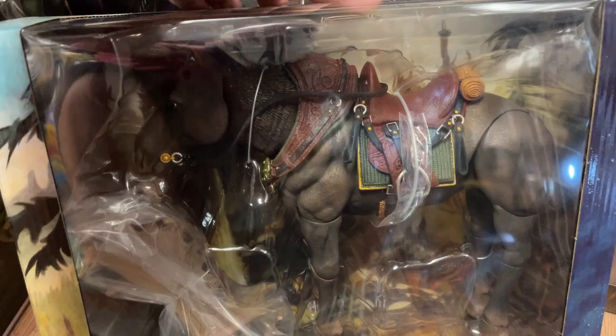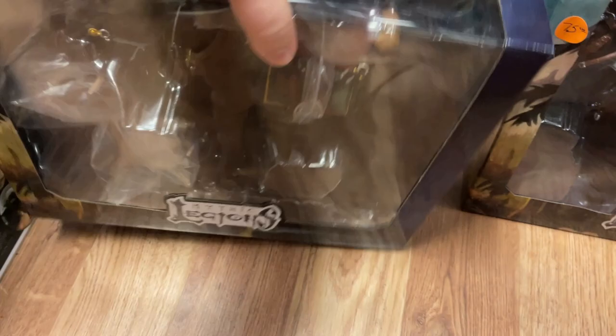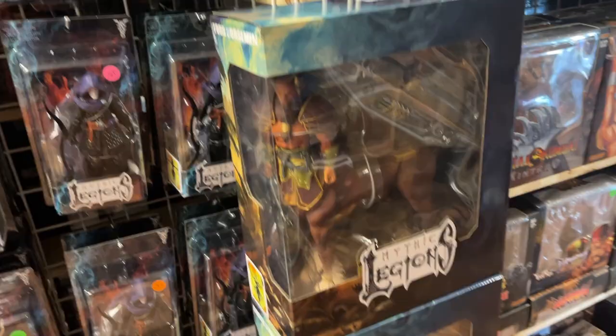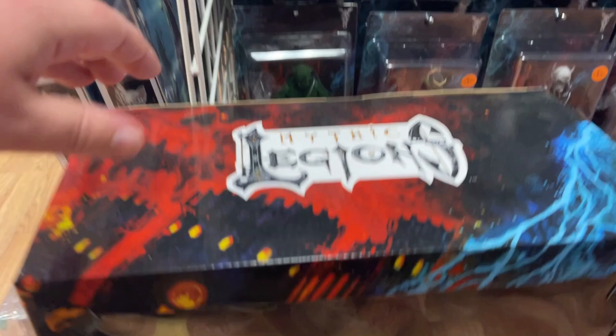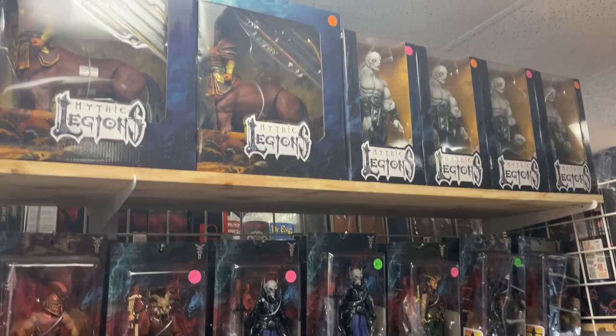So I know no ears on it in the box, but this guy is definitely awesome. Get those big old horns on there. But everything from the Illith Wave. If you are in the Carolinas, north or south, still got some trolls, you definitely want to visit here and scoop up all of those Mythic Legions.